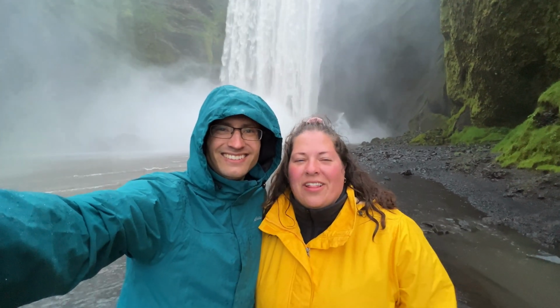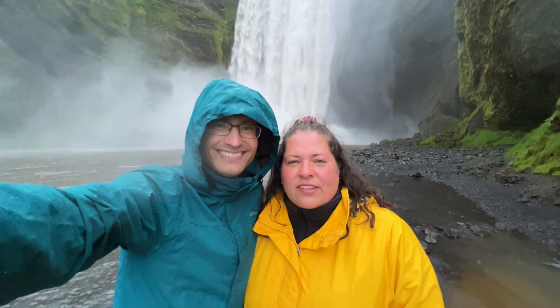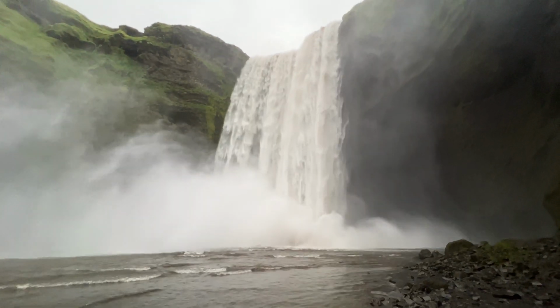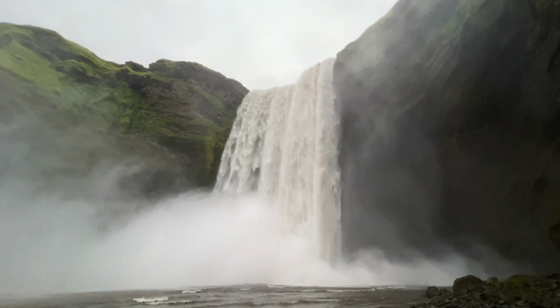I can't believe we're actually back here at Skogafoss. Yeah, it's so crazy. This is one of the last things that we saw the last time we were in Iceland. Probably one of the best waterfalls they have. Absolutely. This is super accessible and easy to get to, and that's probably why it's one of the top waterfalls in Iceland. And some fun facts for you.